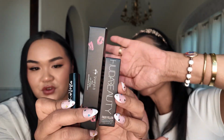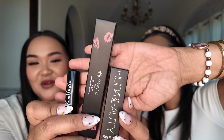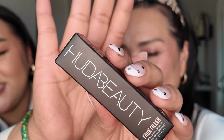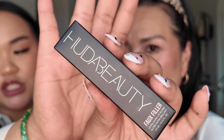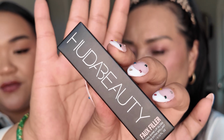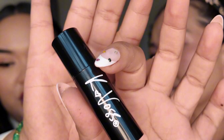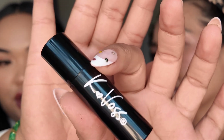Nice. So now for the lips, which is the final step, we have 3 different products to choose from, and we probably will be using a combination of all 3. First and foremost, my mom's really excited for this, is the Huda Beauty Faux Filter Extra Shine Lip Gloss in the shade Foxy. And then we have the K Voss NYC Lip Luxe Luxurious Lipstick in the shade Sugar Hill.